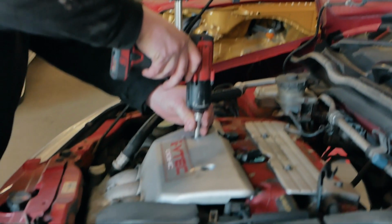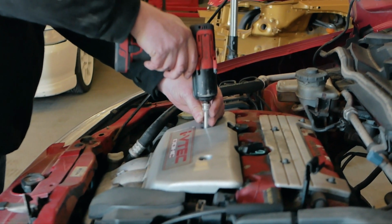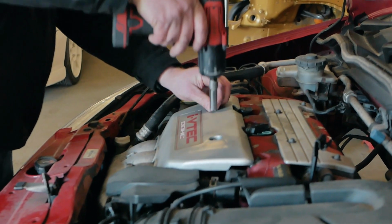Right. Obviously, you guys are probably best using ratchets. I'm going to use a battery gun, because I know I'm going to do this and something's going to break. It's going to. The camera's on. Sod's Law. Right.